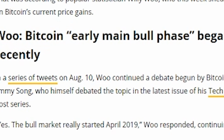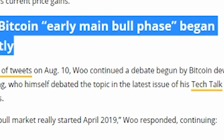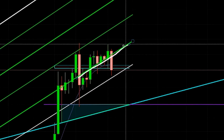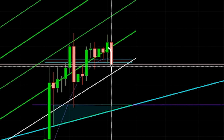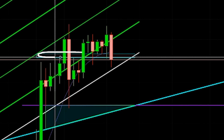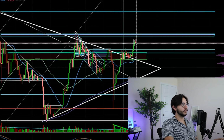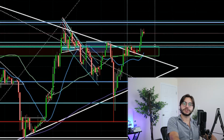And is our current market cycle very similar to the early main bull phase of late 2016? Willy Woo says yes. And after failing to hold support along this ascending channel, we've actually come down to our very first line on this ascending channel and gotten a bounce so far right in this 11.5K region. We'll show you two potential pullback areas for Bitcoin. As we've been mentioning for a while now, guys, this is absolutely normal to see even in a bullish uptrend.